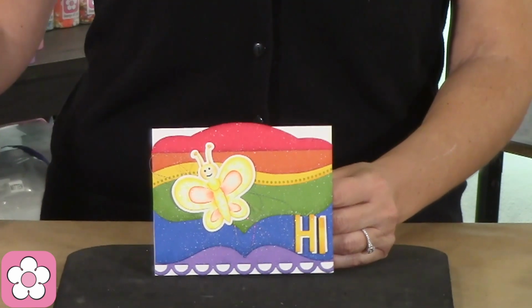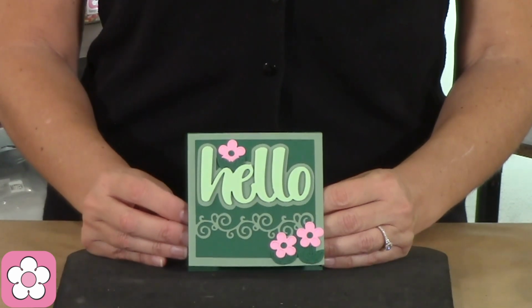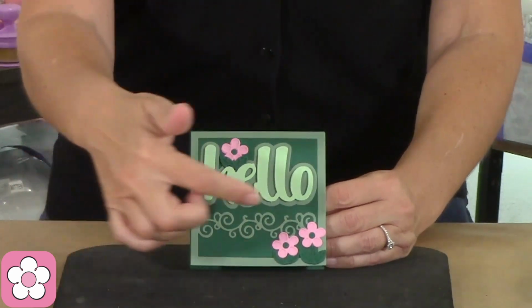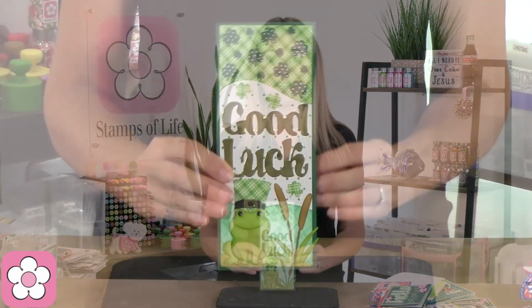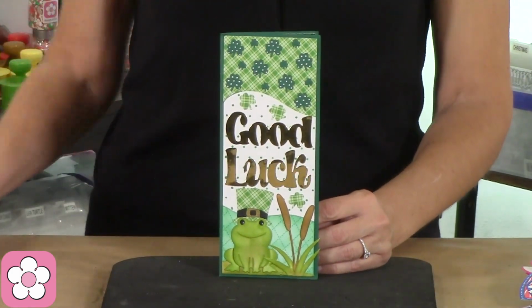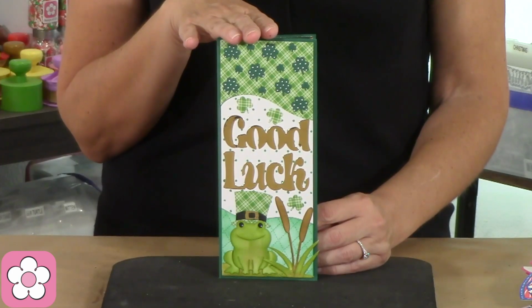So pretty. Our 4x4 card front drop-in. Look at how fun that is. So many different options to add a different border on this one. I absolutely love it. Last but almost not least, not almost last, because I have one more thing, but look at our fun tri-background slimline.